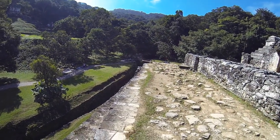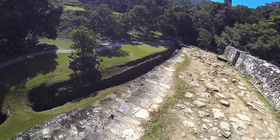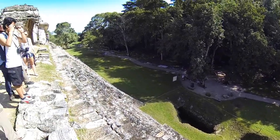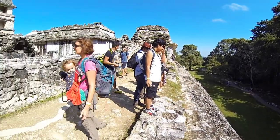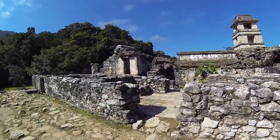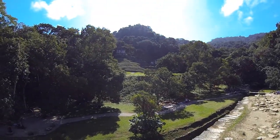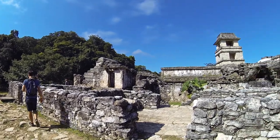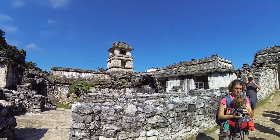So down there is the subterranean river system. You can see it goes right in and continues that way and goes all throughout here. You also see there's more ruins up there. This is why this place is only 5% uncovered.